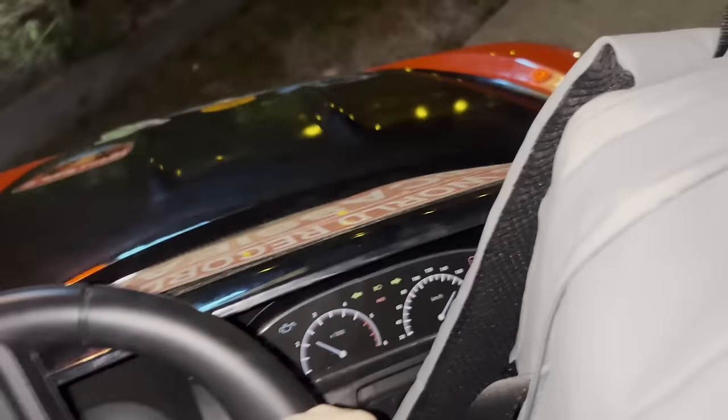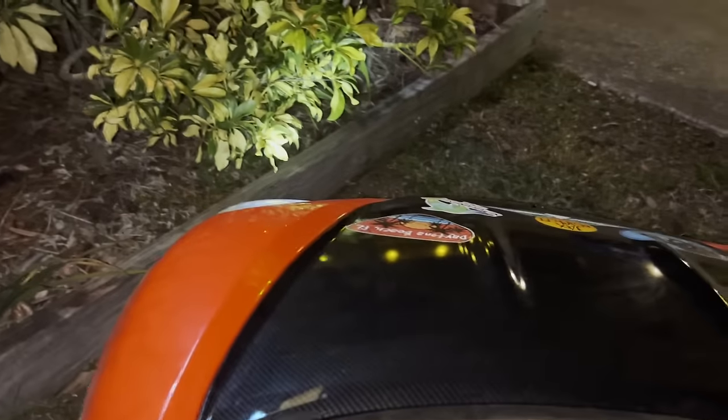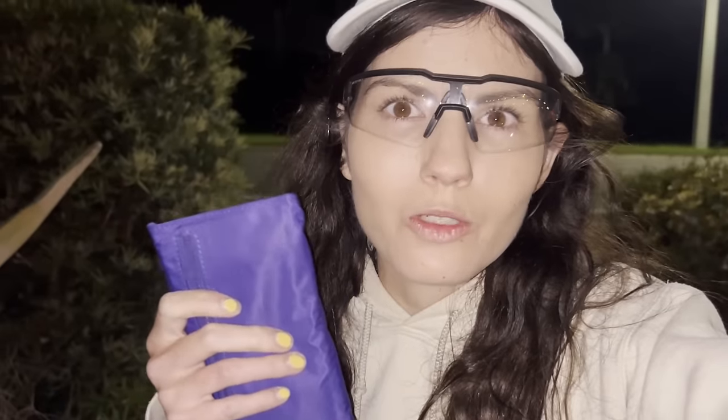My God, almost hit that. We made it. Yes, we made it to the motel. I'm gonna go check in now. I gave my credit card over the phone, so we should have a room available, but they only had a king size bed, so we're getting cozy tonight.